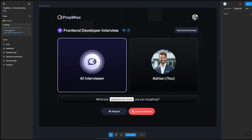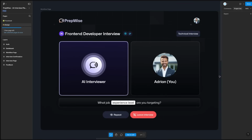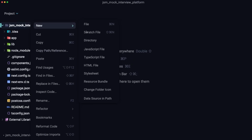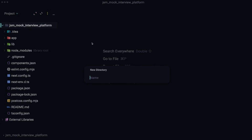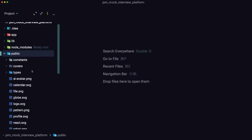See, there's a lot of these different icons that we need to show. Our PrepWise icon, icons from some companies that we want to do interviews with, as well as technology icons. Just so we don't have to download each one of these one by one, you can just download the assets from the video kit, delete the entire public folder, and create a new one at the root of our directory, call it public, and within it, paste everything that was inside of the provided public folder. That'll look something like this.